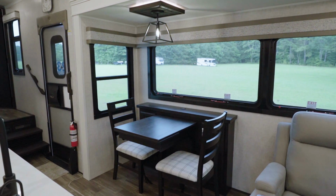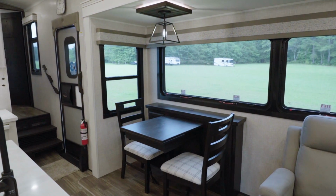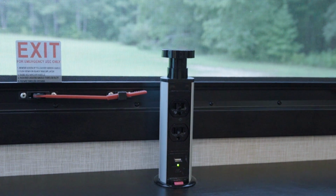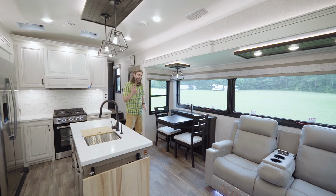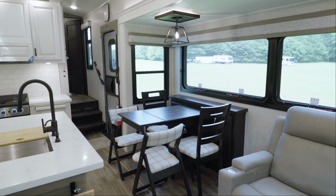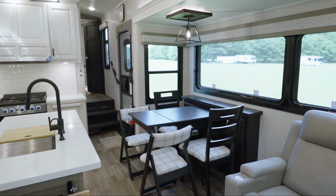For dining, we have a 2-seater table that's on a little bit of a buffet, so we've got some storage at the end. We've got a wireless charger for our phone on a tower that lifts up to reveal 110 and USB ports. But moreover, this comes with a couple of folding chairs, and there's a leaf in this table that extends out so that we could easily seat 4 at it. I think that's pretty neat.